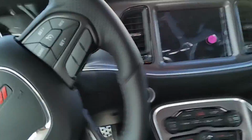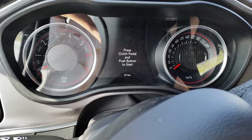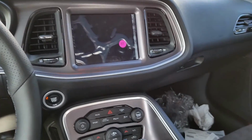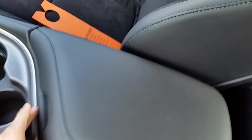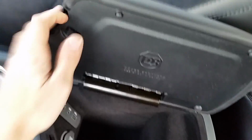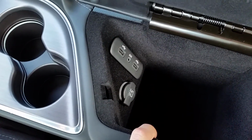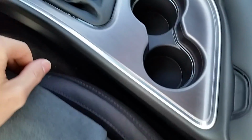So this is inside the Challenger, and as you can see, you've got the gauges there, and all around, extremely sharp. All the way around, the shifter, the manual. This console opens like that, sideways, and inside you have all of your auxiliary inputs and your USBs, and then your cup holders.